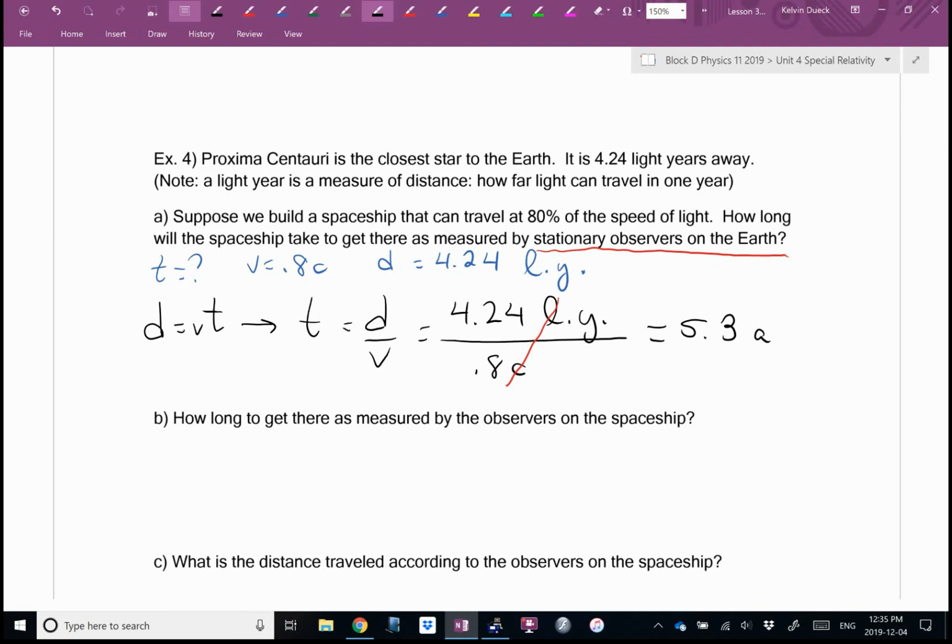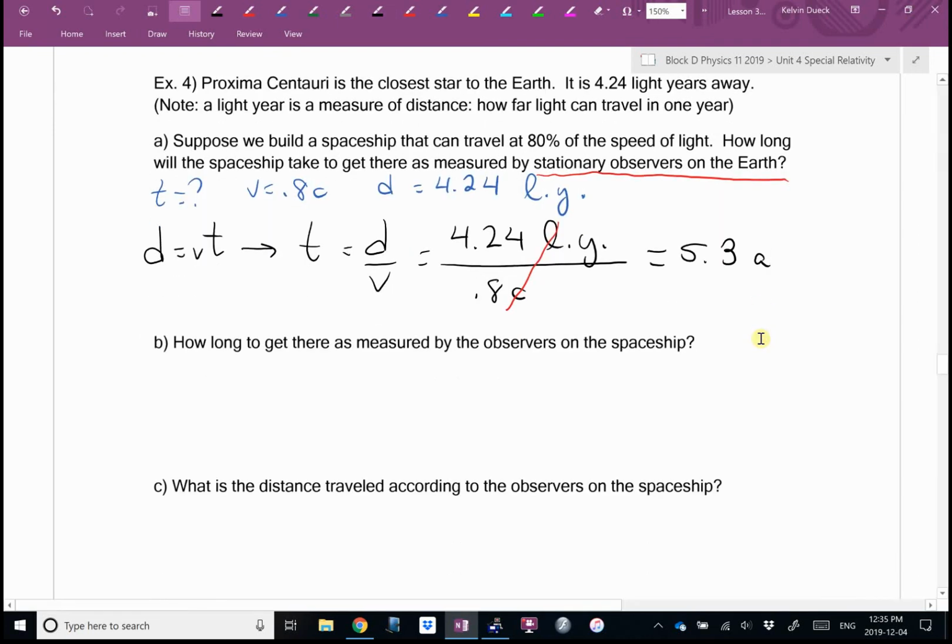Okay. Now, B. Grace, what's B asking me to find? Time. Now we're going to kick relativity in, because now we're asking how much time for an object that's moving relative to us. See the difference? Good.